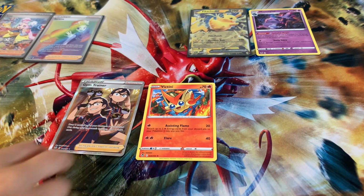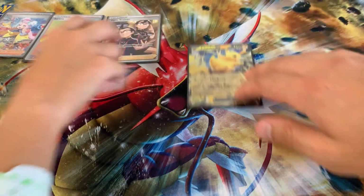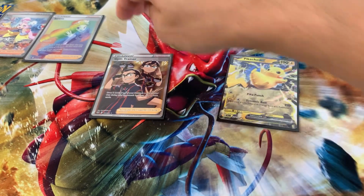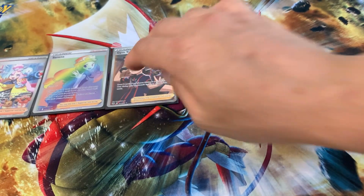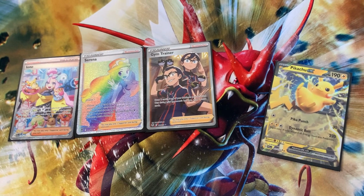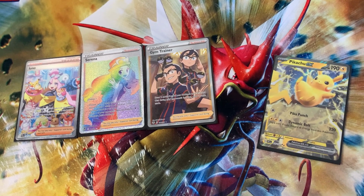So let me take all the non-hits out and let's compare the two chests, guys. I got Pikachu EX. I got Iono. You got Gym Trainer full art. Serena, Rainbow. Oh my gosh, guys. TCG Sun's collector chest was absolutely cracked. You guys want to check out Catchacard.ca. They've got the broken chests. I also opened one that I posted on Twitter, so they're for sure broken.